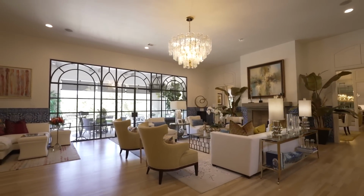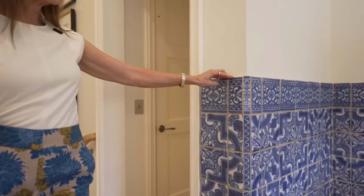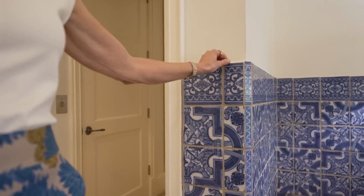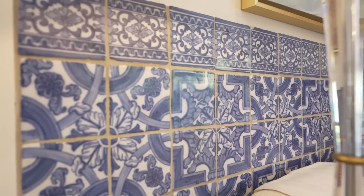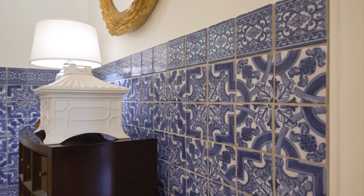So if you look at the hand-painted Portugal tiles, they are absolutely stunning. But my heart was not in the tile, but friends, and actually where the tiles were sourced, they said, whatever you do, Pam, do not let her get rid of these tiles. I don't even see these tiles when I walk in now. They just become the room and the space.